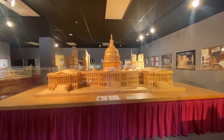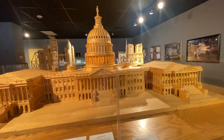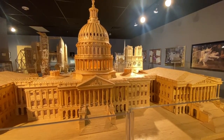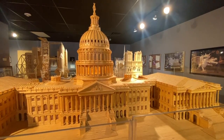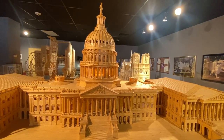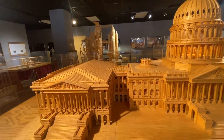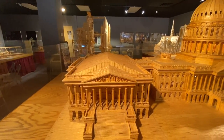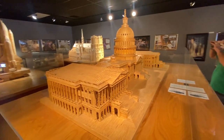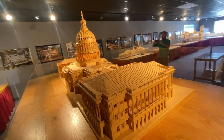Holy moly! The Capitol building. The United States Capitol. 478,000 matchsticks, 10 gallons of carpenter's glue, and over 2,000 hours to construct. Wow. I need to walk around this whole thing. All the matchsticks Pat used, laid end to end, would extend about 24 miles.